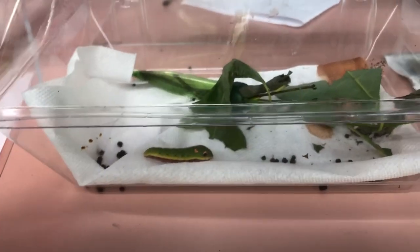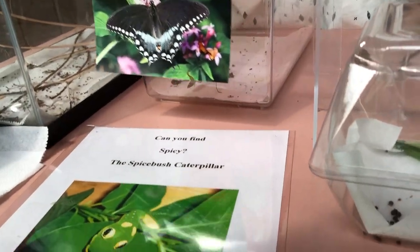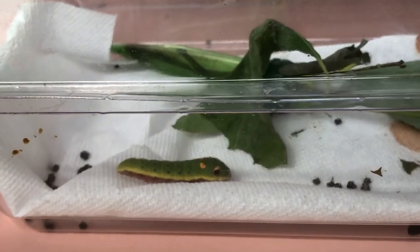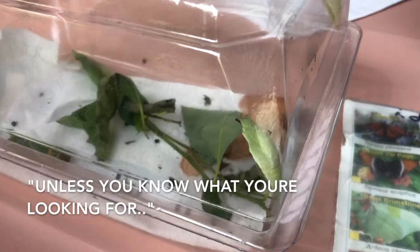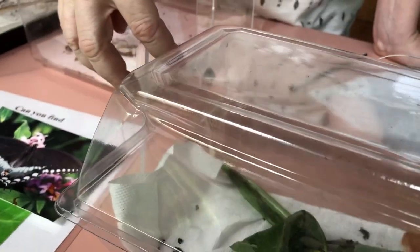They like to be under the leaves, so they can be hard to spot. Some of them are surprisingly bright and large, and you still don't really see them. You don't see them unless you know. So how long until they turn brown? These guys can hibernate.